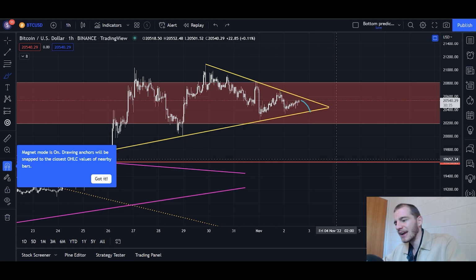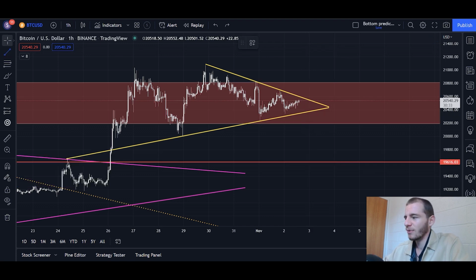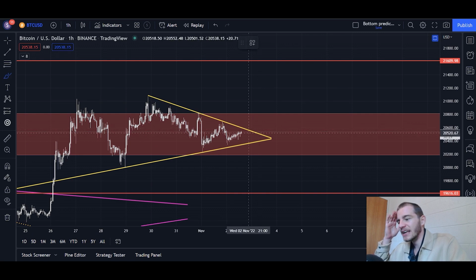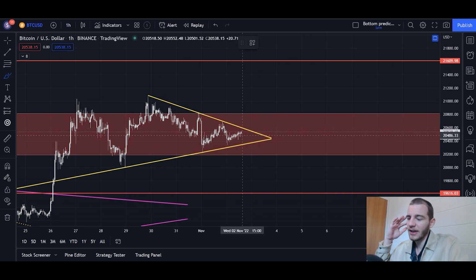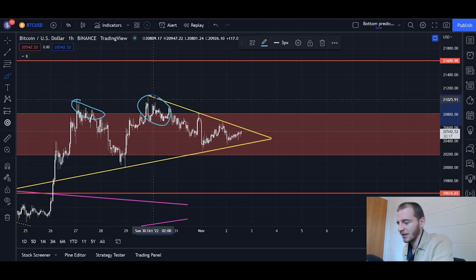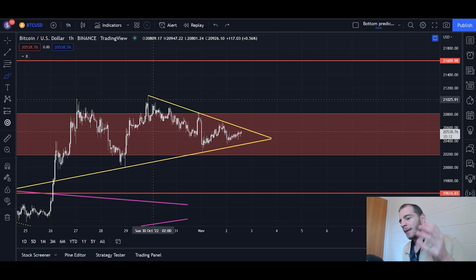Now, if we break it to the upside, I'd be a little bit more skeptical because I would think that would be a fake out. The reason why is because we need to close a daily candle above 20.8K in order for a confirmation of that move. So I wouldn't be trusting that. We've seen breaks above it in the past, all of which were fake outs, as you can see I'm circling there. So that downside position, that would be a good short scenario. But I mean, the main question is this: what would constitute a downwards break?